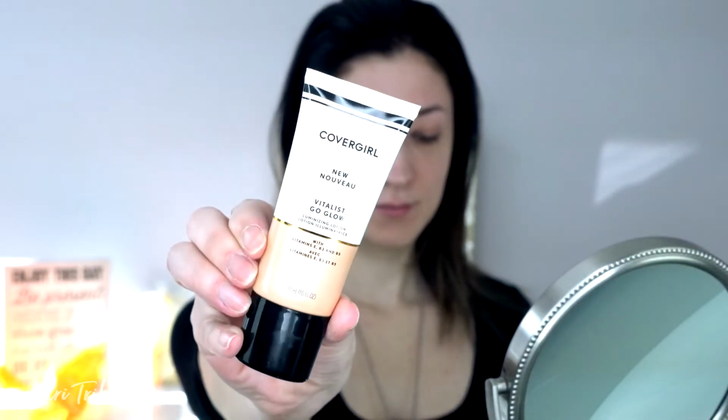The first thing that I saw right away when I opened up the package are these two babies. This is their Vitalist Go Glow Luminizing Lotions. They only have two shades. They have Daybreak and Sun-Kissed Soleil, or Soleil. I don't know, I never know how to pronounce that.